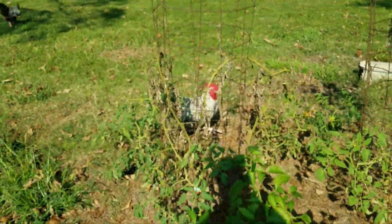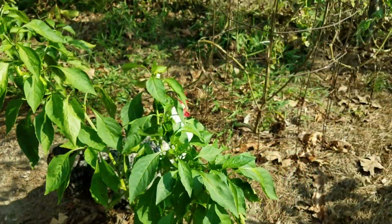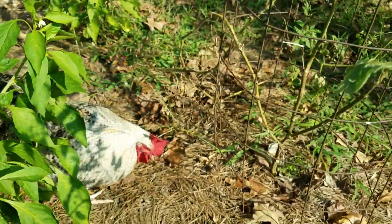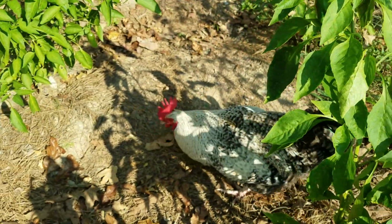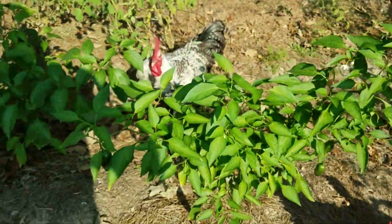Here's a new development. The chickens have found the garden. They've been robbing me of what tomatoes I did have left. Get on out of here.